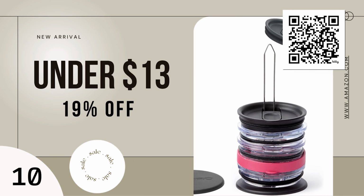But I love this as an alternative rather than just having all of these lids strung around your house. This lid organizer is currently 19% off, so it's about $13. Definitely worth it in my opinion.